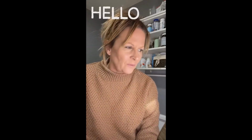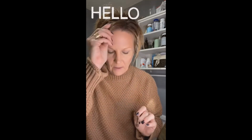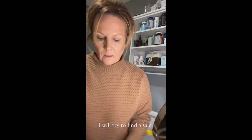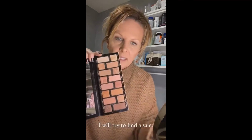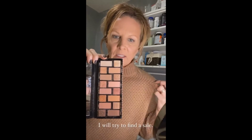The other day, I don't know if it was yesterday or the day before, I had so many people ask about the eyeshadow that I was wearing. It's this Too Faced Natural Nudes. I'll go ahead and try to find it and link it, but it's got a lot of pinks and nudes in it.